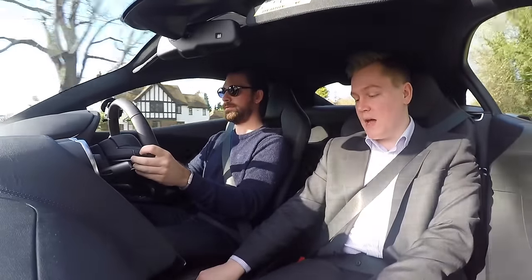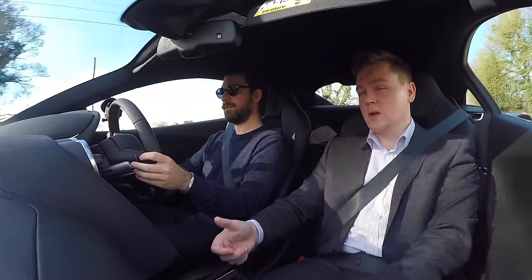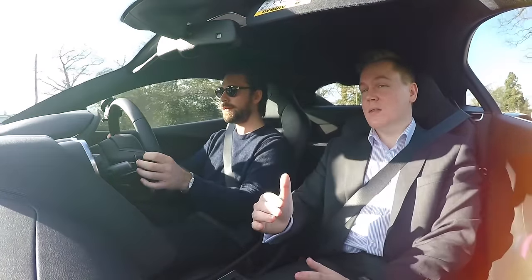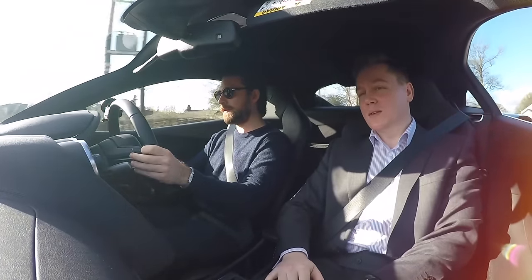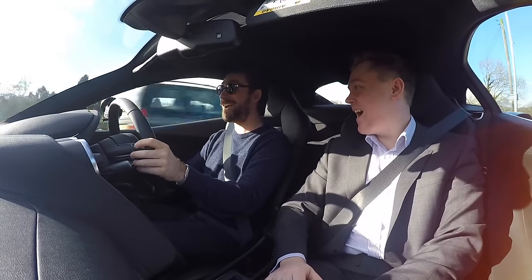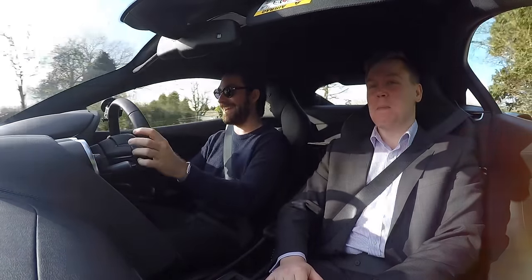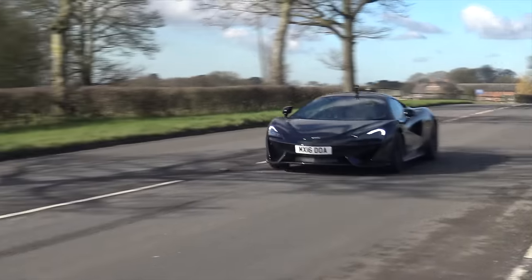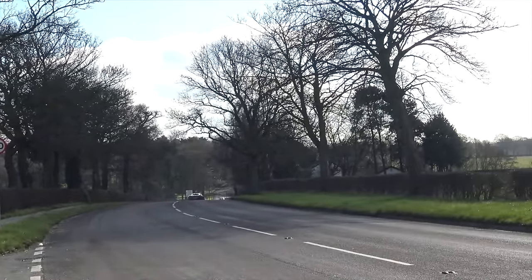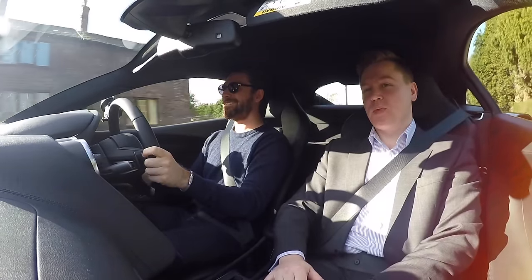Well, we can do the same on the handling, so we can put that into the sport mode. Yeah. So now the suspension's stiffened up, so things should feel a bit more direct, and then the steering weights up as well. It does go like hell. It's really cool. It makes a nice noise.